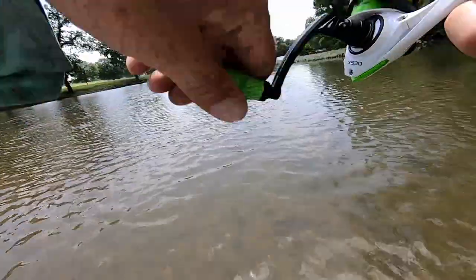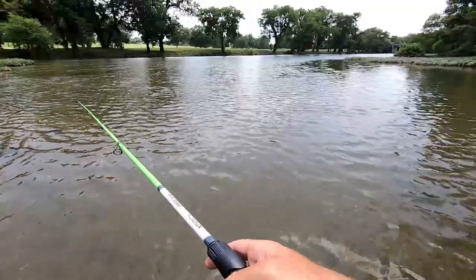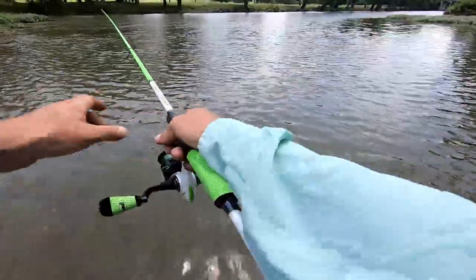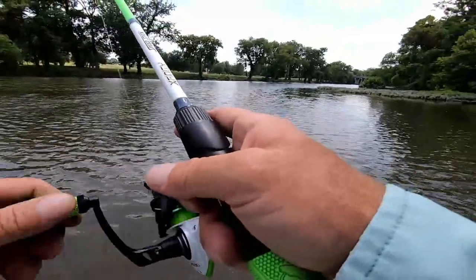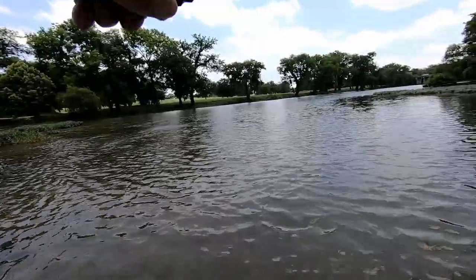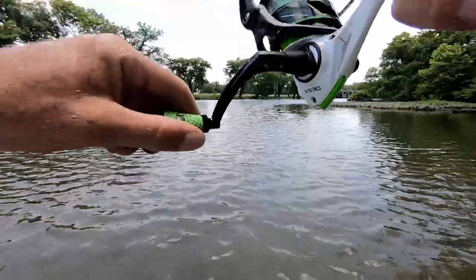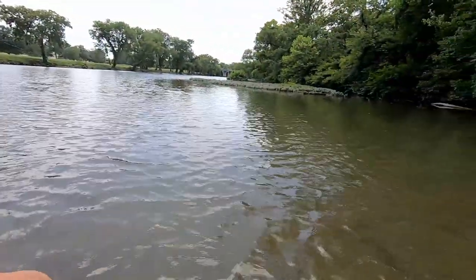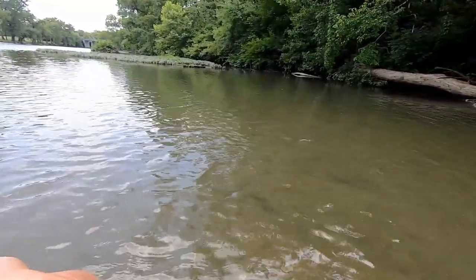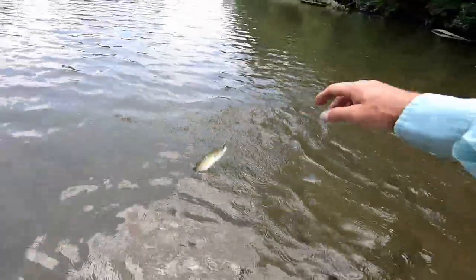No. There we go. That's a fish right there. That's the best fish of the day. Wow. He was sitting right up on that grass flat. Darn, that's a good bass. He's got some fight in him. Oh, he's being chased up by a bigger one. He got chased the whole way by a bigger one.